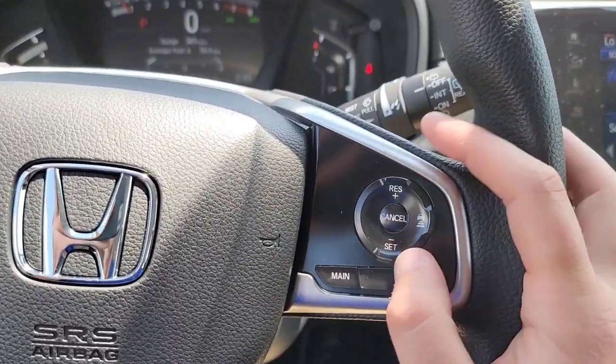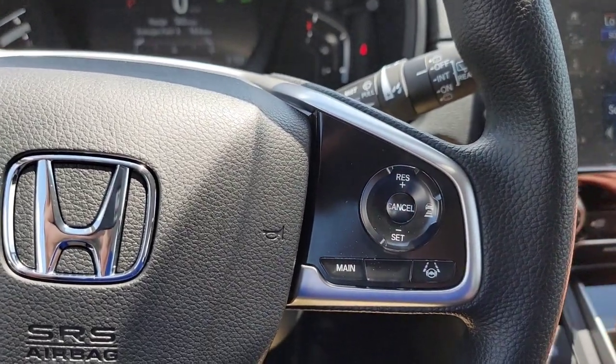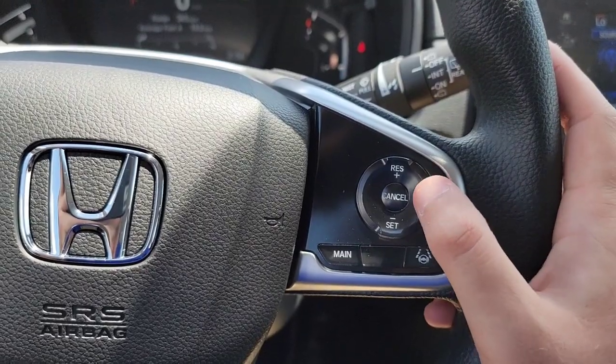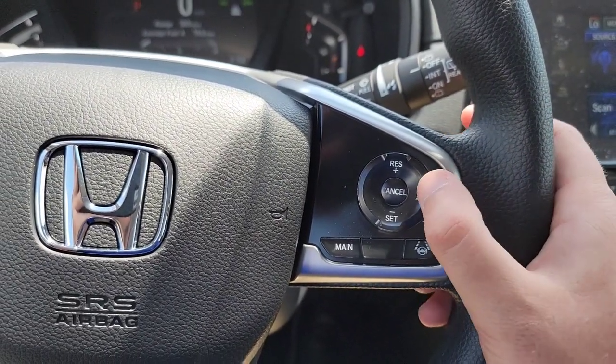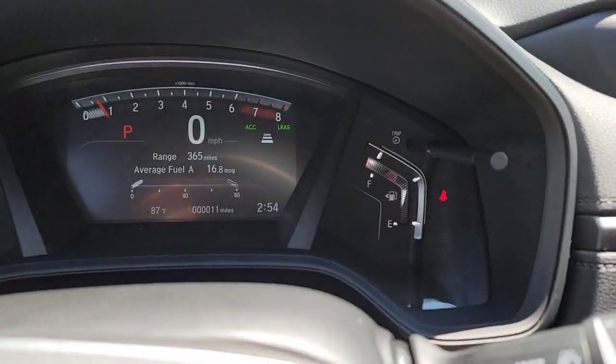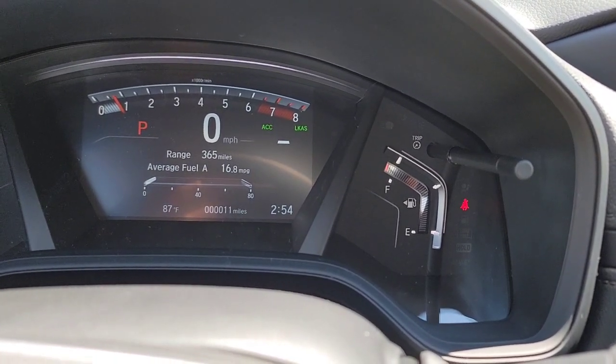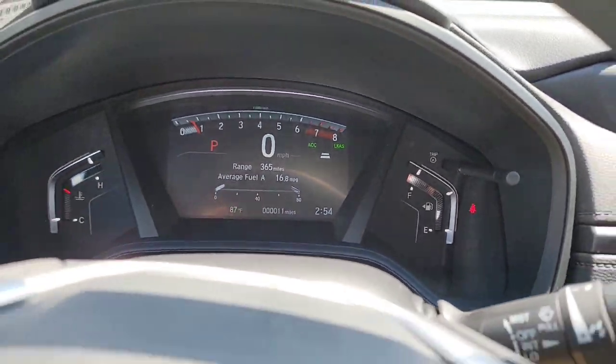Now your cruise control button's gonna be right here. Hit set. You can adjust the speed from that point, then you can mess with your adaptive cruise control from there. As I'm selecting this button, you can see it on the driver's interface. We're changing the distance between you and the car in front of you, all right? So more lines means further, less lines means closer.